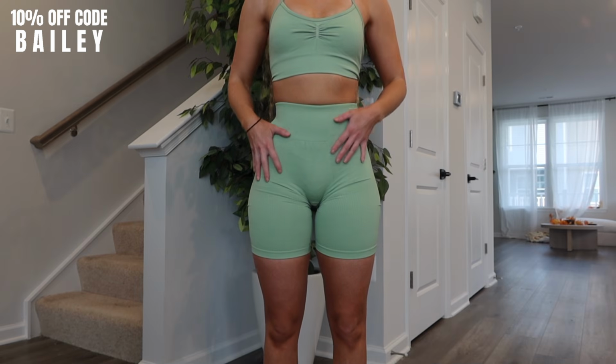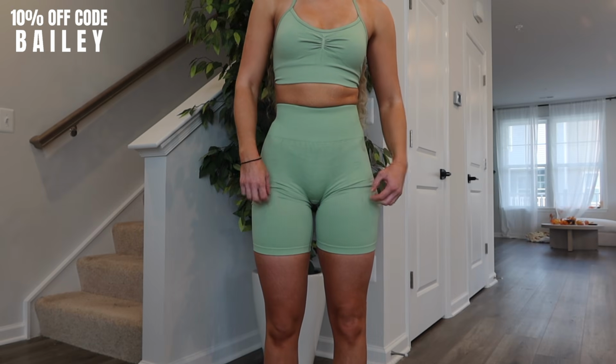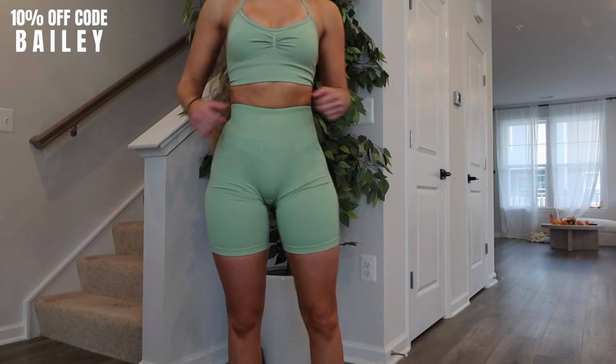I personally like this length. I feel like they don't roll. I feel like I can also pull them up and adjust them. They don't roll on me. They stay put throughout my whole workout.